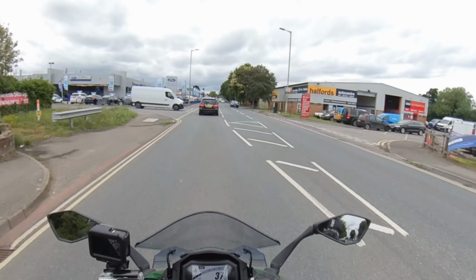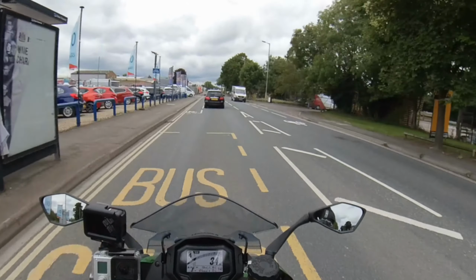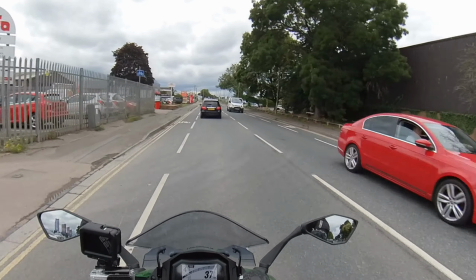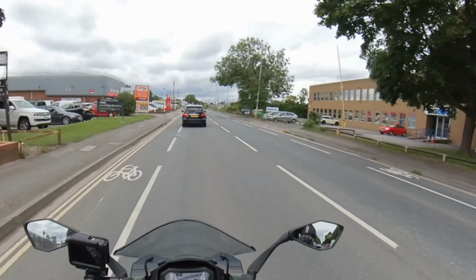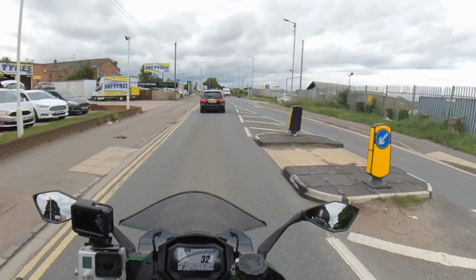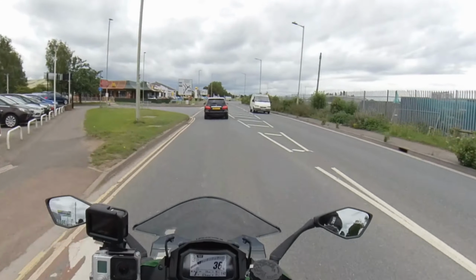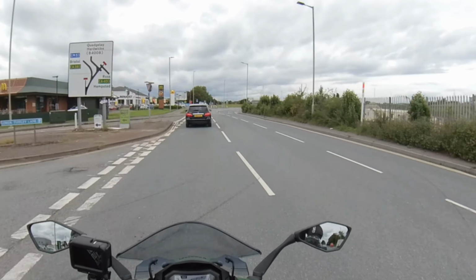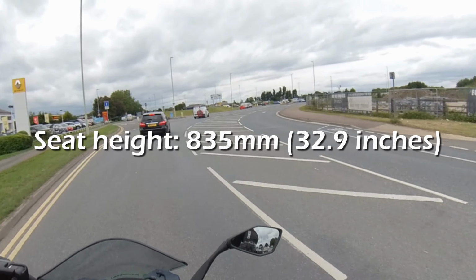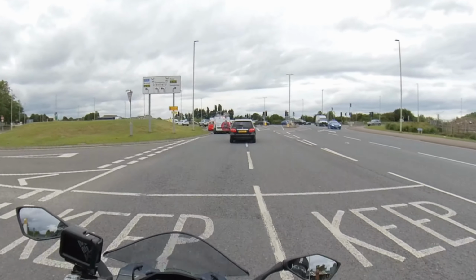Now straight off the bat, something I find quite surprising about the riding position. I feel quite high up, surprisingly high. Now, I haven't ridden any adventure tourers, you know, no GS's or V-Stroms or Africa Twins. So I know motorcycle seats can go a lot higher than this, but I'm quite surprised about how high I feel sat on this bike.